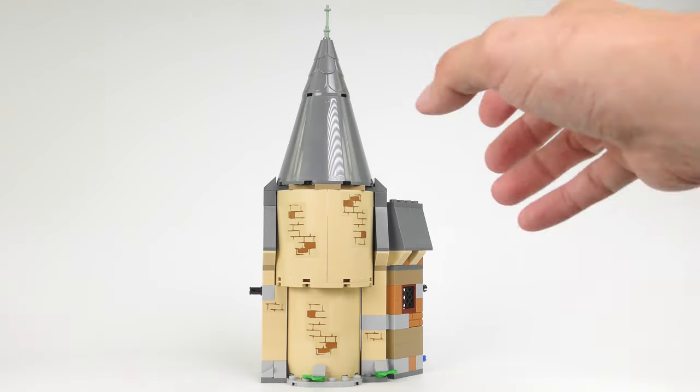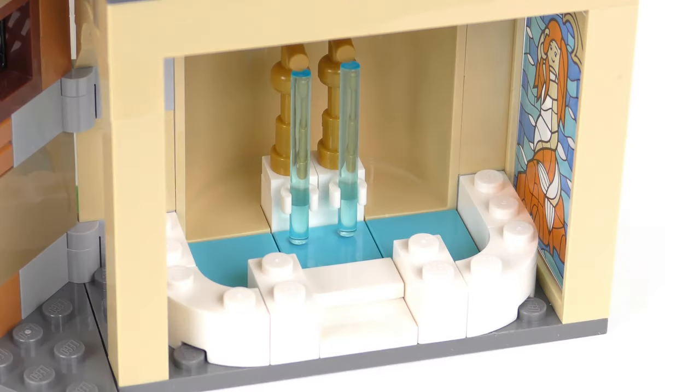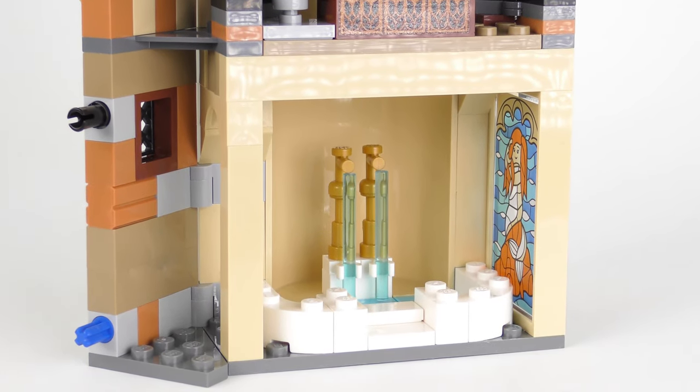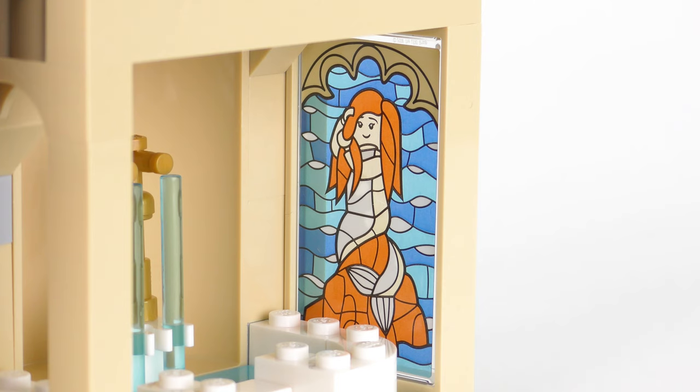Moving swiftly along, we have the shorter of the two towers. This contains the prefect's bathroom and Dumbledore's office. The prefect's bathroom isn't quite as elaborate as the one we saw in the movie, but it is still a good-looking thing. In particular, I really like the stained glass window showing one of the merpeople. It gives it a really nice effect, particularly when you have some light behind it.